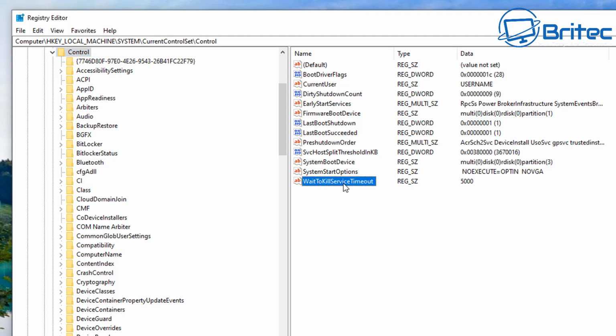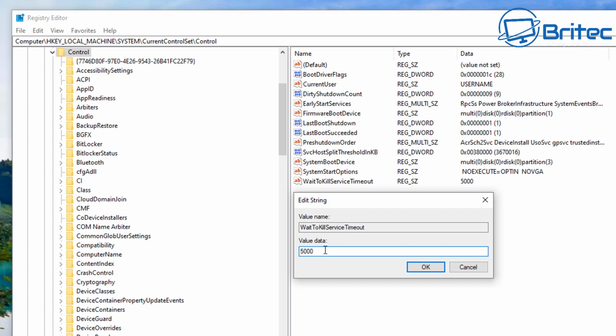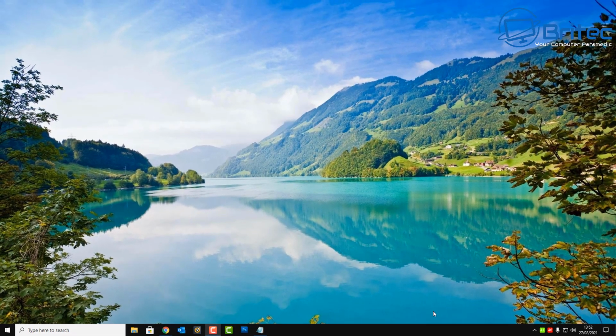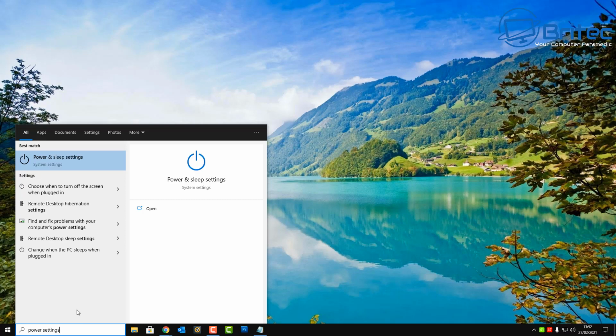You can see it's set to 5,000 and that means 5 seconds. And people will change this to 2,000, which is 2 seconds. The problem with things like this when you're shutting down your PC and you're trying to make it shut down a lot faster is when you've got really complex programs that are trying to close down correctly and you're forcing it to shut down quicker by reducing that time scale there, what can sometimes happen is you'll end up with a problem because you force shut down the PC without the program shutting down correctly. So that's the problem you're going to get when you use those types of tweaks.